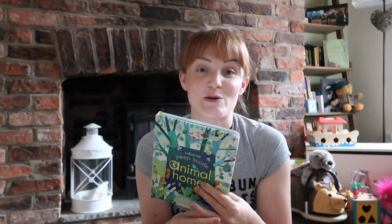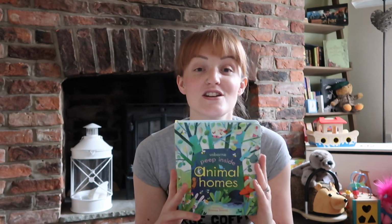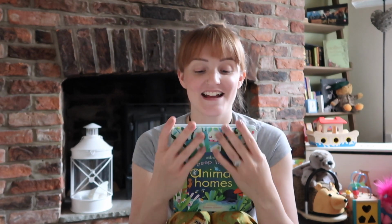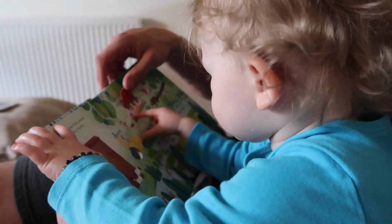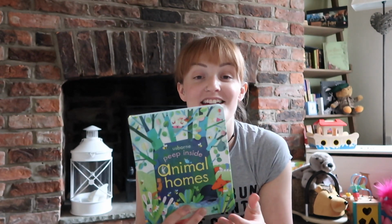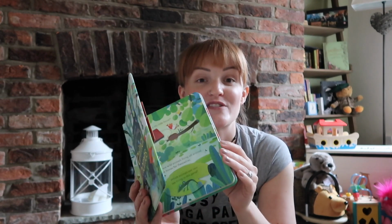One thing that I have found from the Usborne book range is that the books are really good at teaching the children as well as letting them have some fun too. This one isn't necessarily a storybook as such, but it is really, really informative for the children, teaching them where certain animals live and where they come from. I'm definitely impressed with it. The design and illustration is absolutely gorgeous, and I know that one day Ava is going to sit down and just really enjoy listening about where all the different animals live.